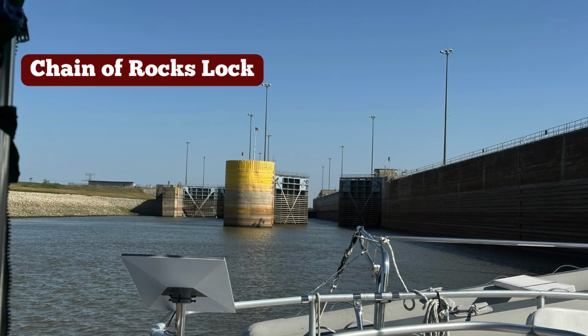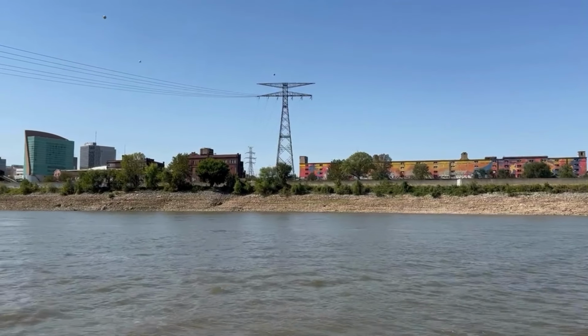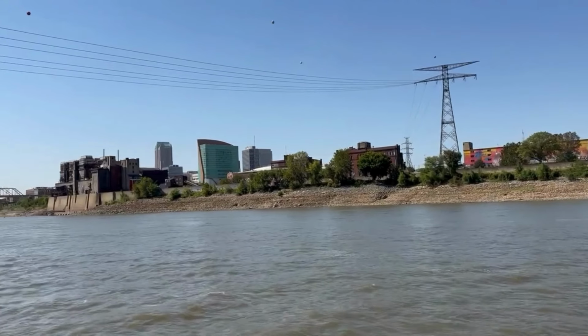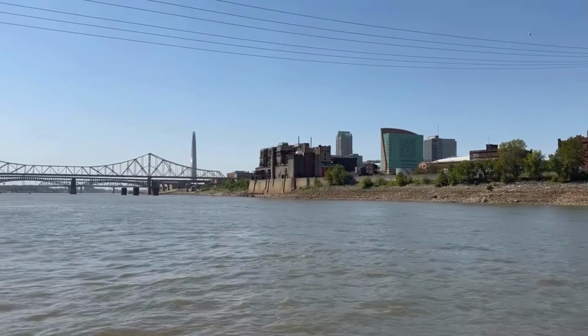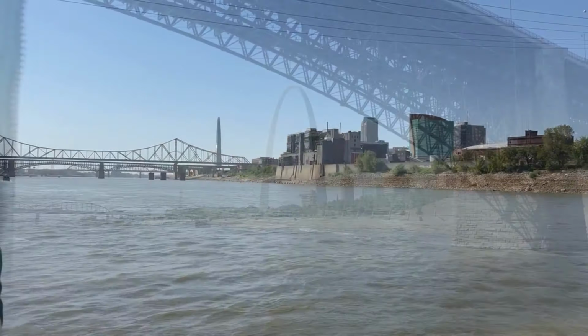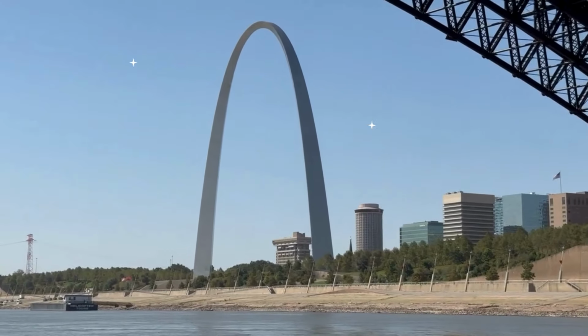We go all the way down the canal and get through the second lock, and right on the other side, the city of St. Louis. We went under several beautiful bridges, all so different, and very soon we saw the famous structure of St. Louis, the Arch. This was another bucket list moment. We were so excited to see it in person from our boat.